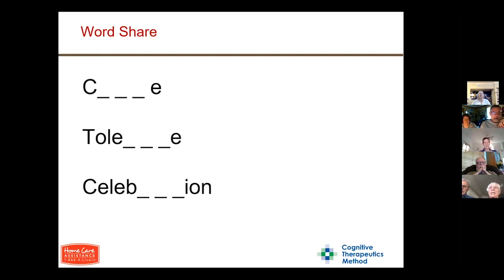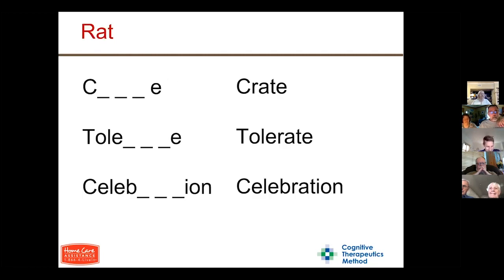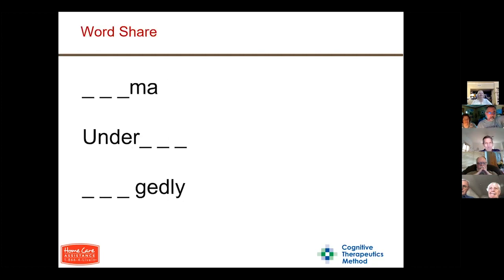Celebration. Rat. Celebration. Tolerate. Tolerate and celebrate. Yep, that's right.